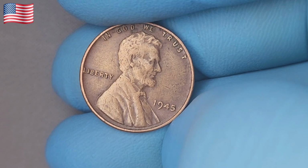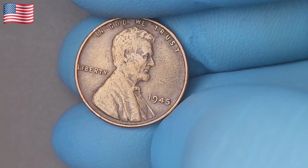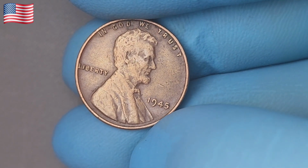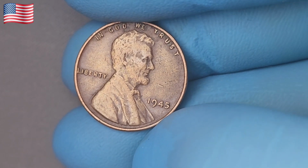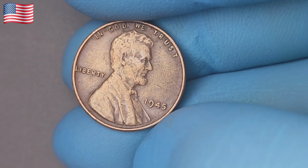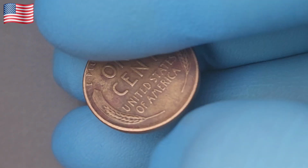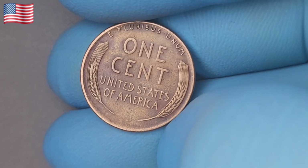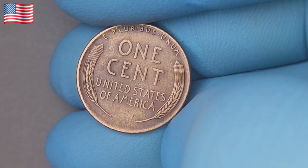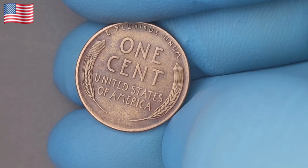Another major error is the repunched mint mark, particularly on 1945D and 1945S coins. This happens when the mint mark was punched into the die more than once, but not quite in the same place. Look for a shadow or slight doubling of the D or S under the date. These subtle flaws can add serious value. There are also known die cracks and cuts on some 1945 pennies. Die cracks appear as raised lines, while cuts are blobs of metal usually along the rim, caused by broken pieces of the die. These types of errors are unique and can attract niche collectors who love flawed beauty.